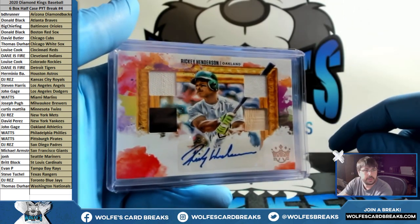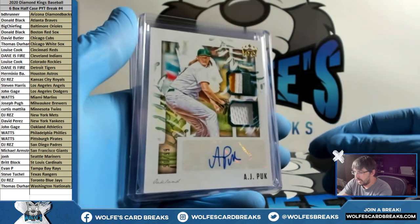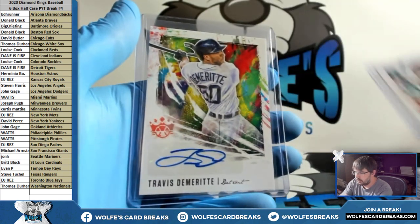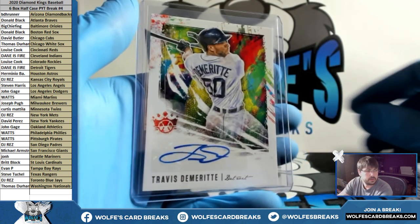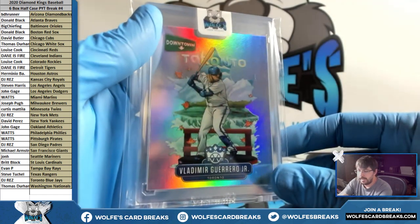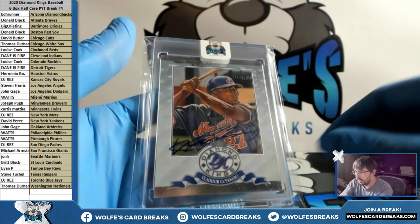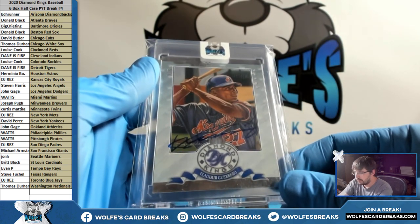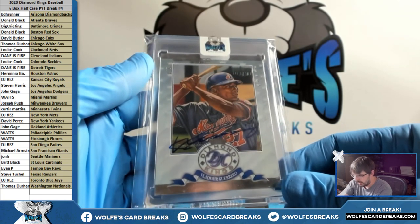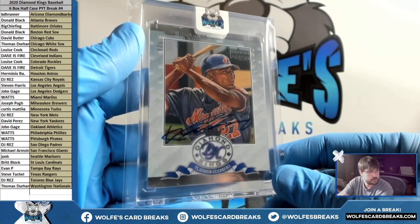Rickey Henderson, that's another nice one, quad relic auto. AJ Puk to 99, double relic auto. Davis, double relic auto, San Fran. Dimitri for the Tigers auto. We have that downtown Vlad Guerrero Jr. for the Blue Jays. And 1/5 buyback autograph, 2001 Diamond Kings, 19 years in the making, Vlad Guerrero Sr. for the Nationals.